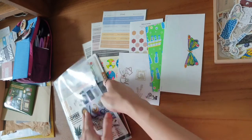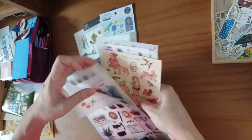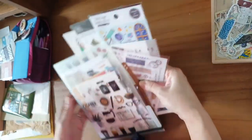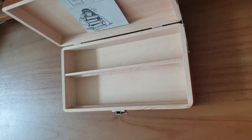Store them in a file folder. I like how this coffee file folder has different sections, so it allows me to further categorize them. And we have our final choices. Ta-da!